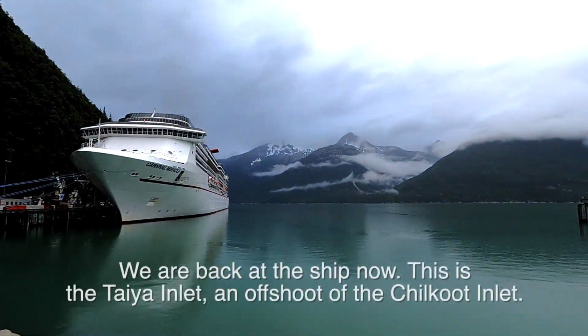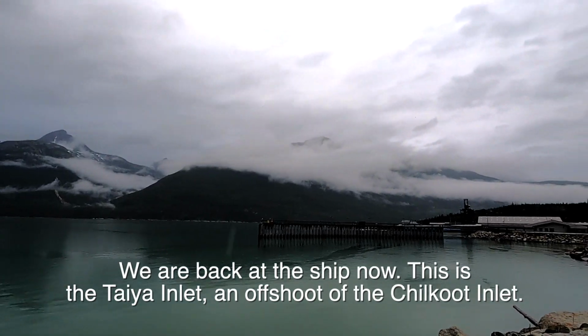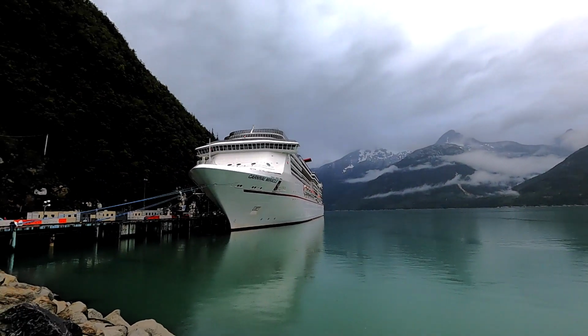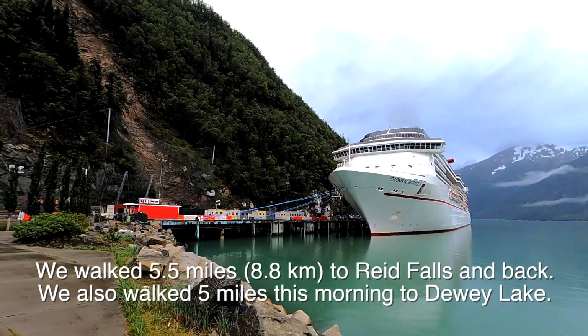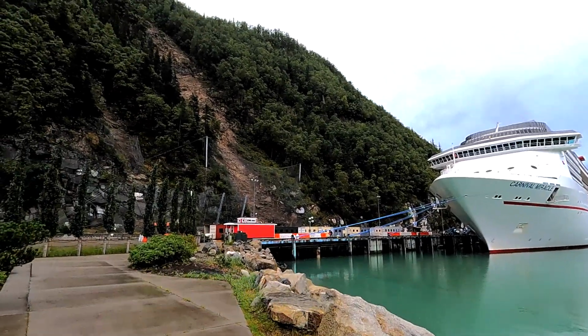Well, here we are back at the ship. Didn't really get any clearer. I mean, it cleared up, and then clouds came, and it cleared up, and then clouds came. There's the Carnival Miracle in Skagway. Yeah, I didn't see that skull before on the rocks. Anyway, we're gonna get back on and rest.